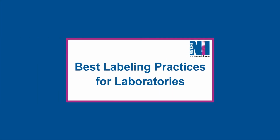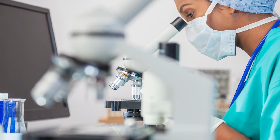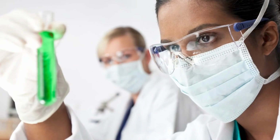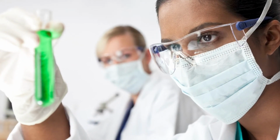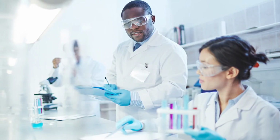Best labeling practices for laboratories. Labs are essential for both hospitals and research facilities. Without them, there would be no vaccines, test results, antibiotics, updated information, or new products. There are distinctive differences between hospital labs and research labs.